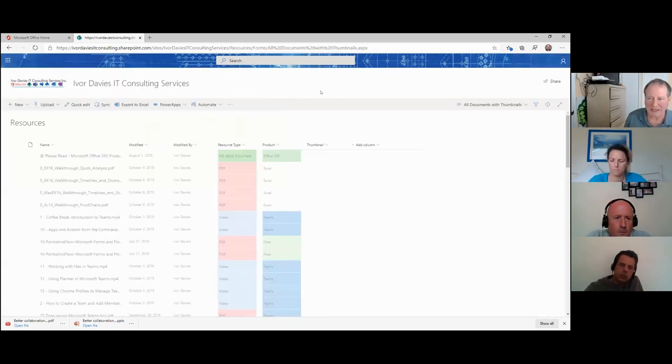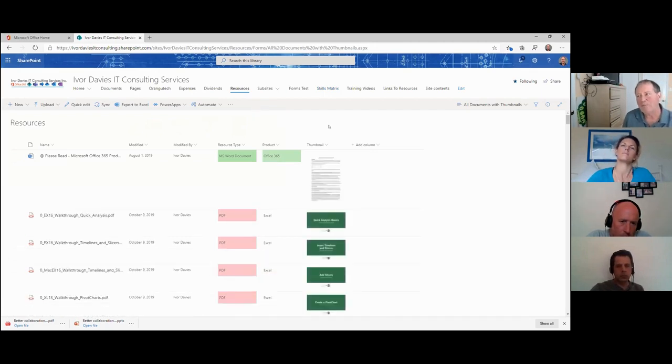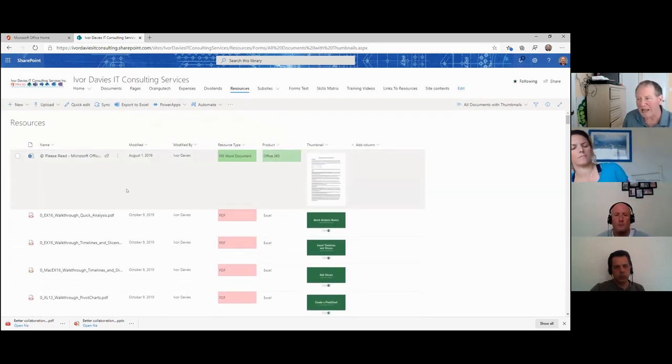And what this is, in my 3 or 4 years of building this, I have come across a plethora of information that's out there. So these could be PDFs, they could be presentations, they could be technical specs, they could be anything. And what I've done is I've added a couple of fields.